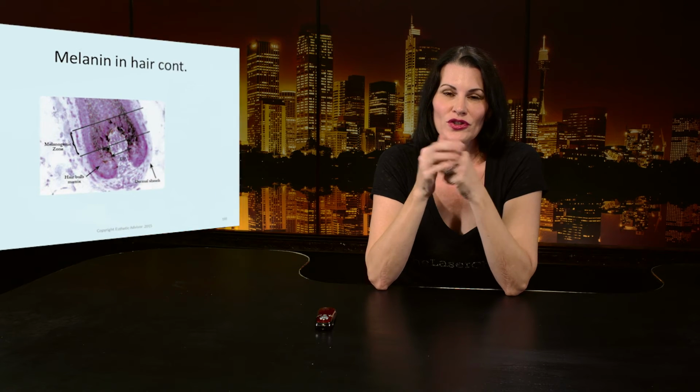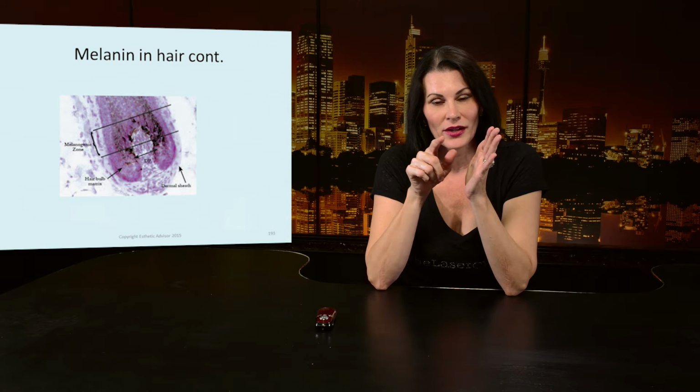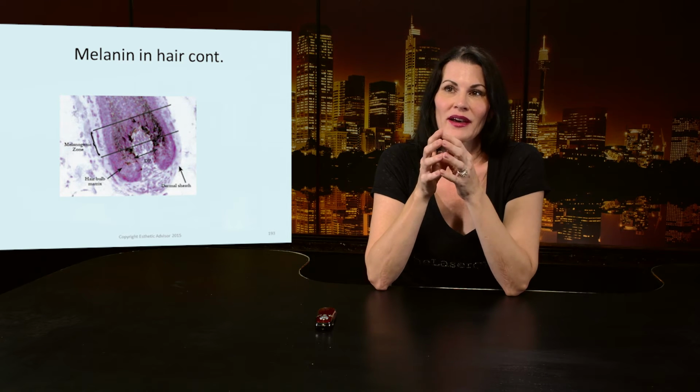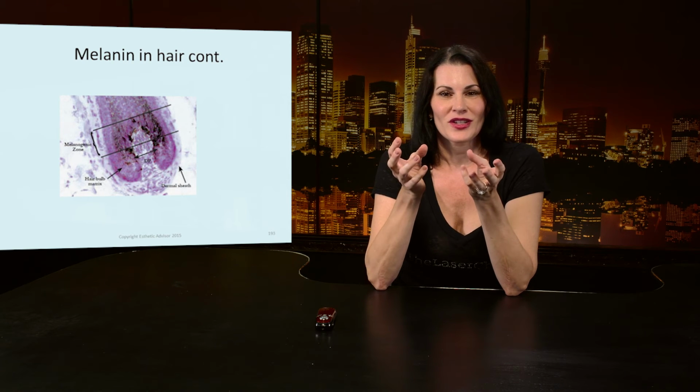When we look at what's on the inside of a hair follicle, we've got a slide here that shows a histology of what a hair follicle looks like. So let's talk about the different zones within that hair follicle. You've got your dermal papilla, okay, down at the bottom, and that's what's giving this hair follicle its blood supply and nutrient supply. You also have your melagenetic area. That's where you've got a higher concentration of melanin.